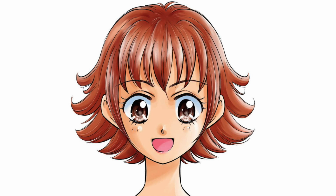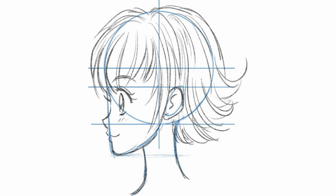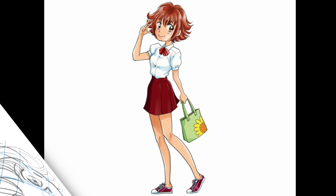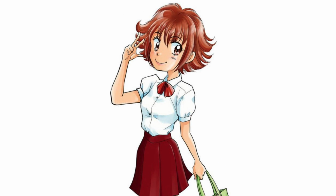Front view. Profile view. Three-quarter view. The sunflower design on the bag is also a symbol for her virtuous character.